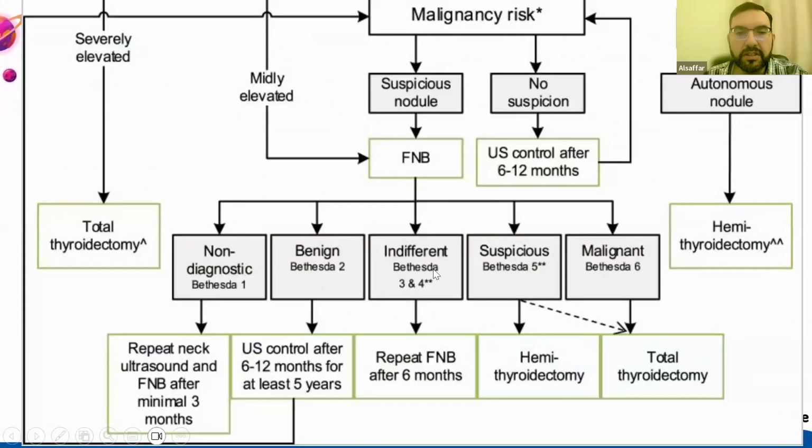If it's indeterminate, Bethesda class 3 or 4, repeat the biopsy in 6 months' time. If it's a benign feature, just ultrasound follow-up after 6 to 12 months for at least 5 years. This is important for follow-up based on the Bethesda finding here.